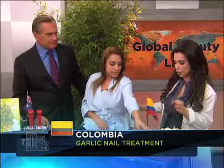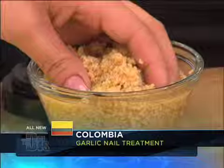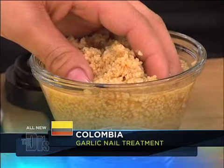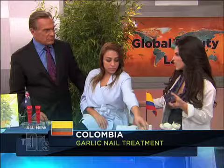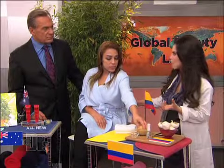So what happens is garlic is very rich in sulfur, antioxidants, and it also has a lot of vitamin Bs. So it helps put the moisture back in the nail. But also, it is a great antiseptic. It kills bacteria, fungi, and viruses to protect the nail from all those pesky infections that can really render the nail weak and brittle.